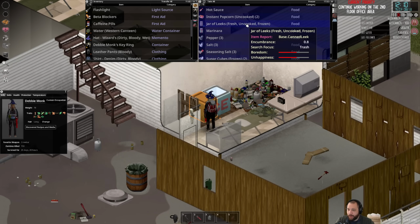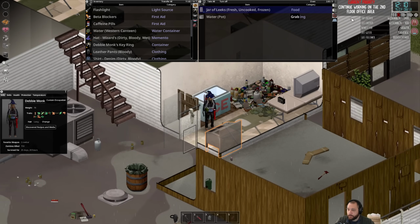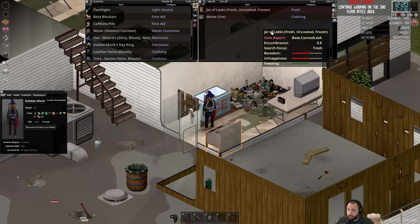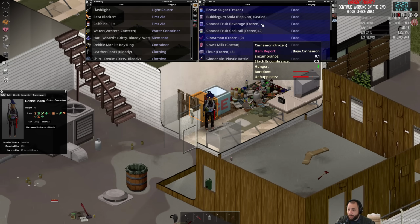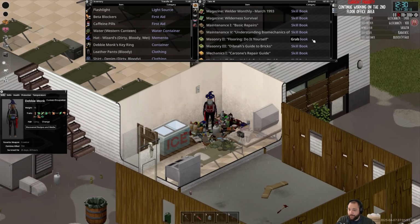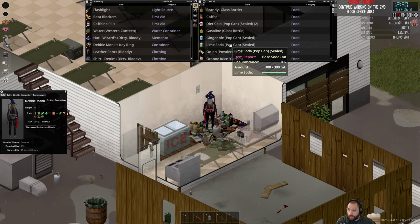Wait, why would you have uncooked... Alright, let me just cook that. I never realized it had never been cooked. We're running low on food, honestly. I don't think there's much. We'll have to go scavenging for stuff soon because I've been eating my fill.